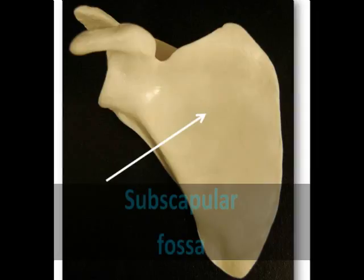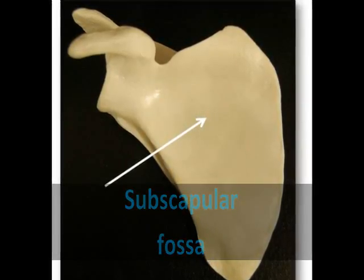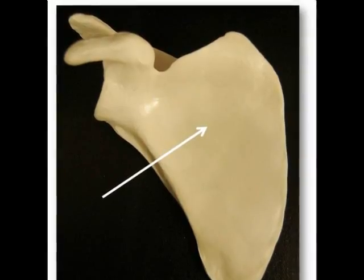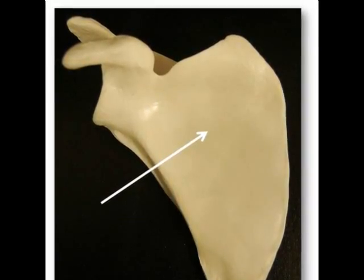The subscapular fossa is a broader, slightly hollowed out region on the anterior surface of the scapula that serves as an attachment point for the subscapularis muscle. And that will conclude our review of the bones and bony landmarks of the pectoral girdle.